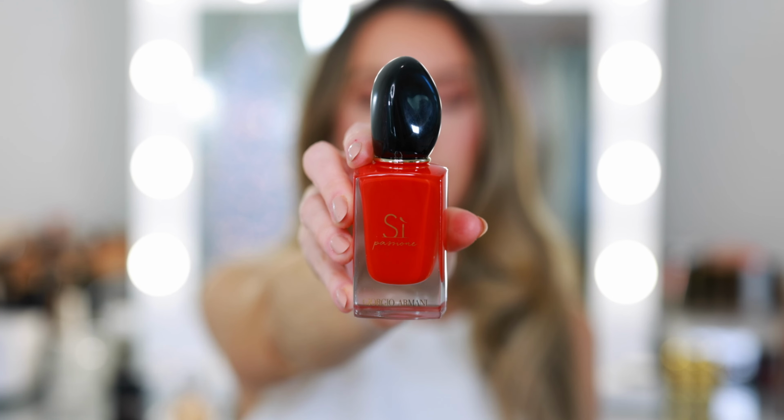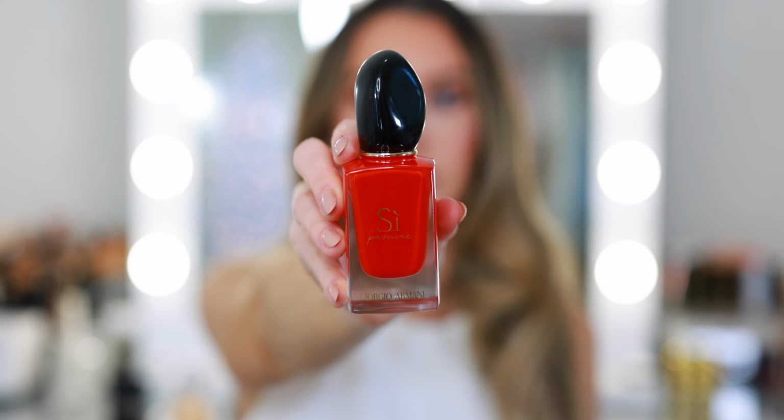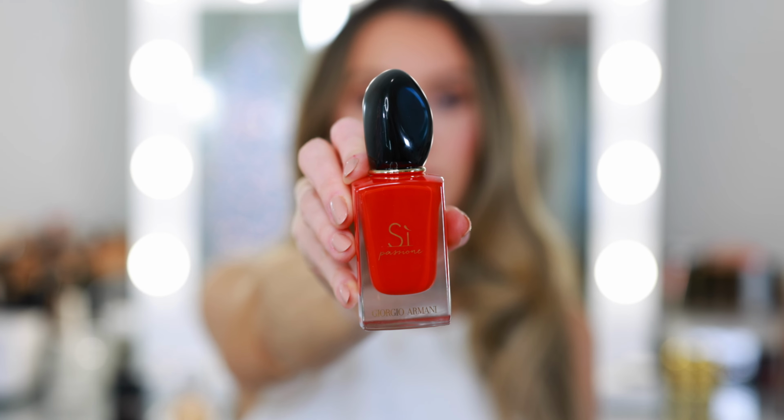I ended up picking up the full-size bottle during the Sephora holiday savings event because this is my current favorite designer fragrance. I would say it's one of my favorite fragrances available at Sephora right now. And it just sort of tickles me that it's not even a new launch and I've had it in my collection for a long time. But fragrance will do that to you. Sometimes it takes a while and you have to revisit old favorites to really fall in love. But it is everything I could want from a fragrance.